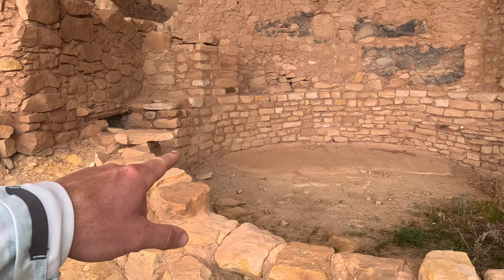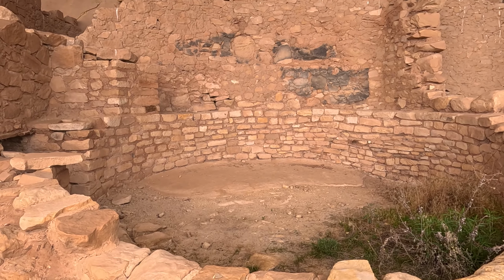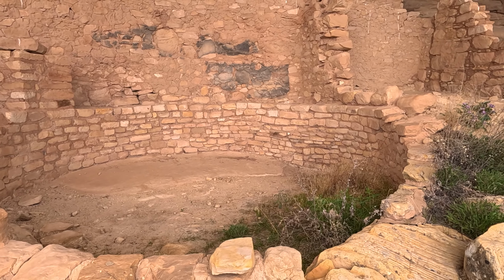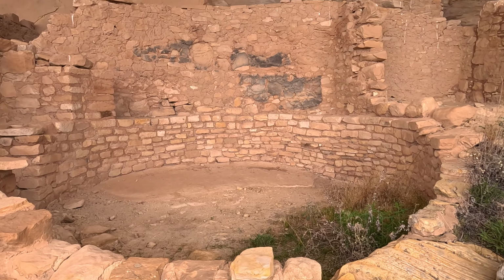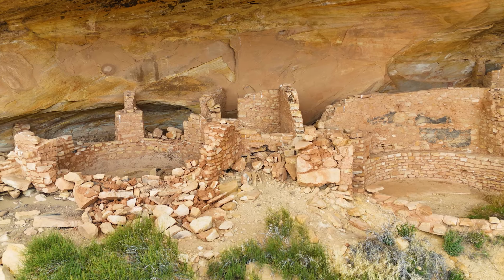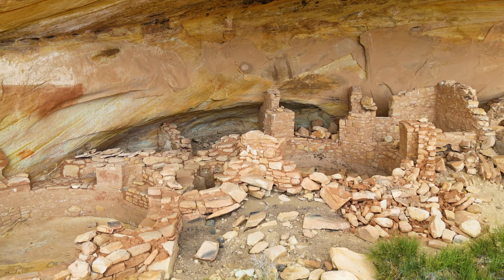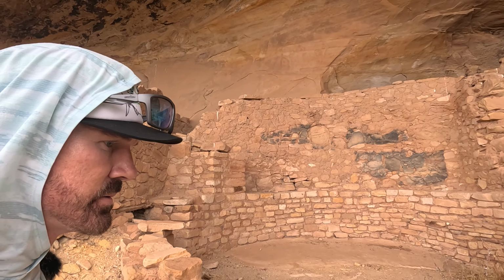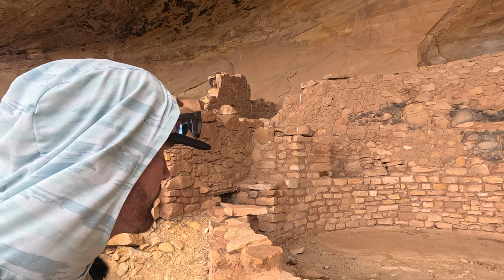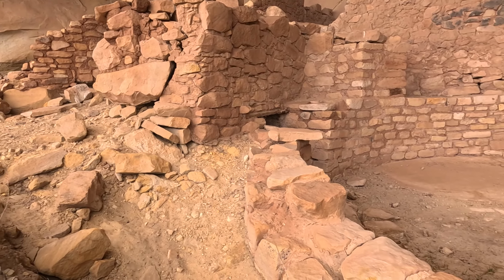This circular structure, I believe, is known as a kiva, and they were some kind of spiritual or political location that they came to hold their ceremonies. I don't know all the details. I'm sure you all probably know more about these. This is the first time I've ever seen anything like this in my life.